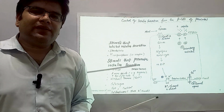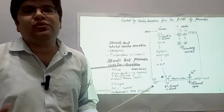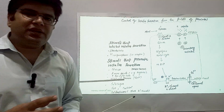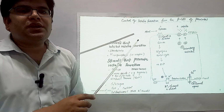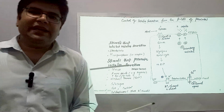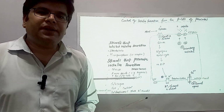So in today's session, we have studied the histology of islets of Langerhans, the proportion of various kinds of cells and also their location and what they secrete. We have also studied the chemistry of insulin, how it is transported in blood, its half-life, and its clearance from blood. Moreover, we have also studied the factors which increase and decrease the secretion of insulin hormone. In our next session, we will study the mechanism of action of insulin and also the actions of insulin on carbohydrate, lipid, and protein metabolism.